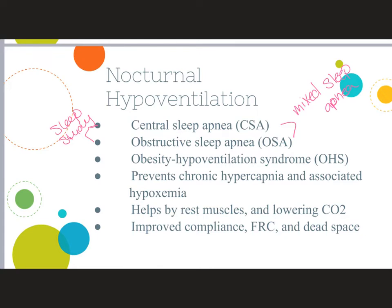So what the non-invasive ventilator is going to do for these patients is prevent that chronic hypercapnia that's associated with the hypoxemia. So it's going to augment their tidal volumes. And when they go into an apneic period, the machine is going to deliver a continuous pressure that's going to keep those alveoli open so that there is still gas exchange. It's going to help rest the muscles, including the heart. So the heart's not going to have to work as hard to get what oxygen is going into the body to the tissues because there's going to be more constant pressure to deliver that oxygen.